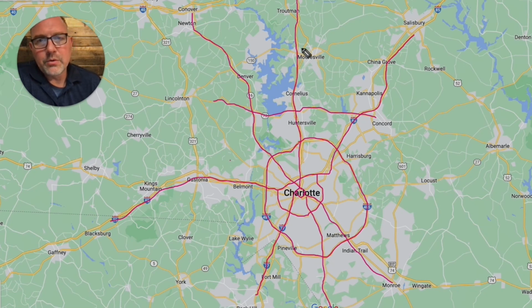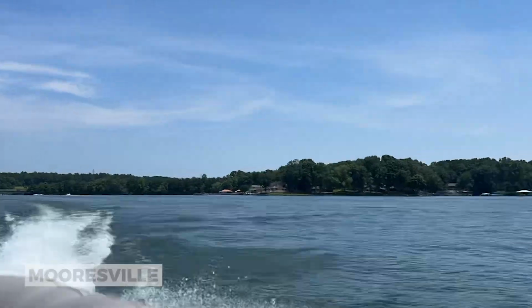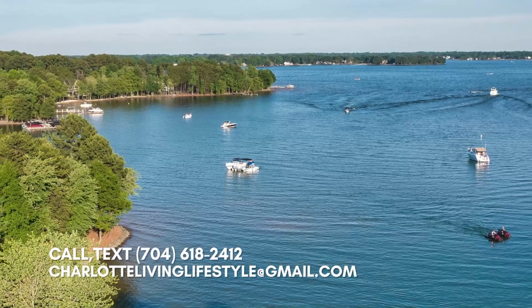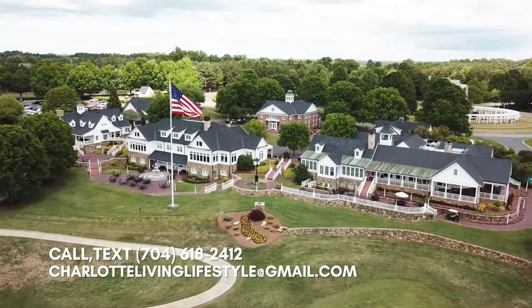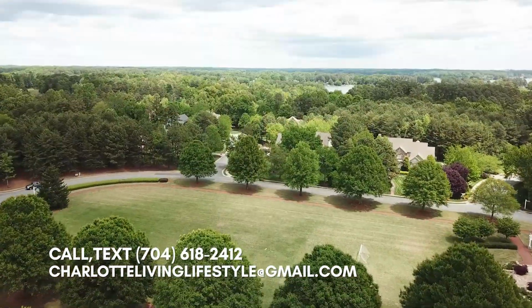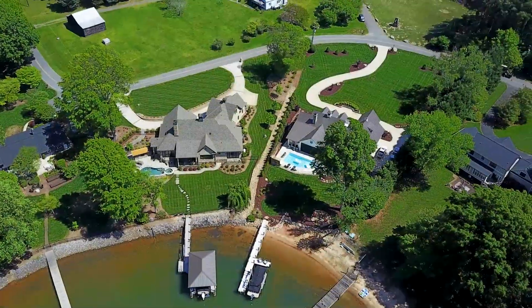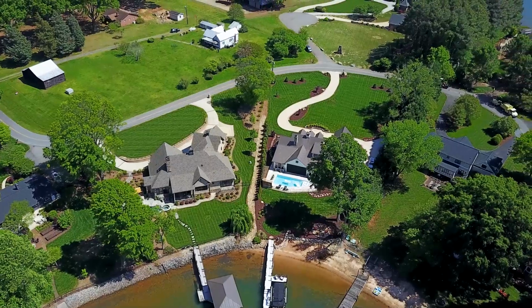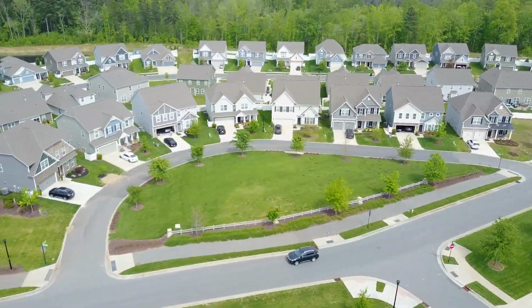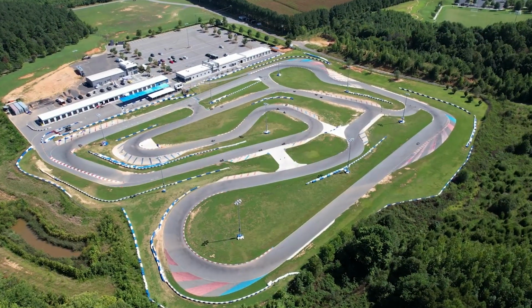As you go further north, you're going into Mooresville, which is a very large town and has plenty of Lake Norman shoreline. It's probably the most popular town in the Lake Norman area and offers a lot of different living opportunities for you, whether it's townhomes or condos, waterfront homes, luxury homes, new construction, you name it. It has everything you can imagine. So Mooresville is very, very popular.